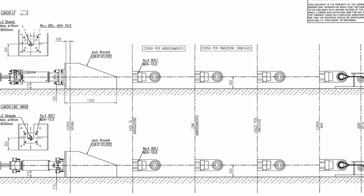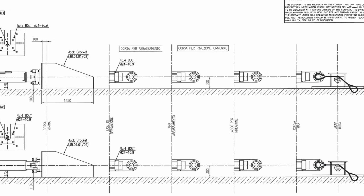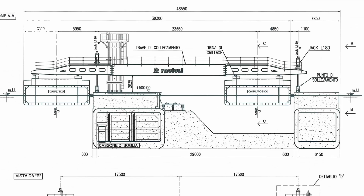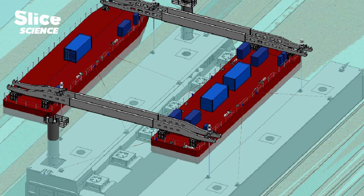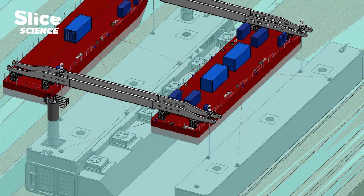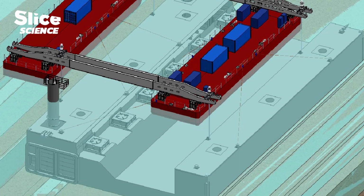Then we used the 12 L50 strand jacks with a capacity of 50 tons for the secondary mooring. That connected the caissons to the catamaran. Then, another 4 L300 strand jacks with a 300-ton capacity were used for the primary mooring system, which allowed the catamaran to move the caisson to its final resting place.